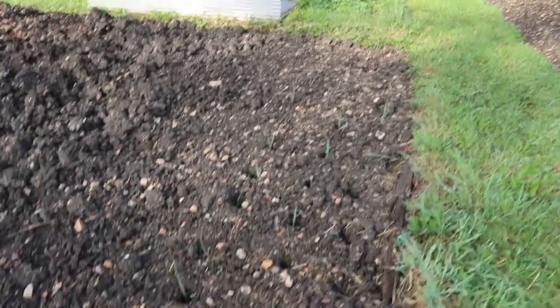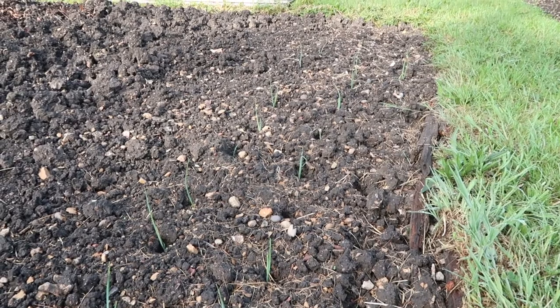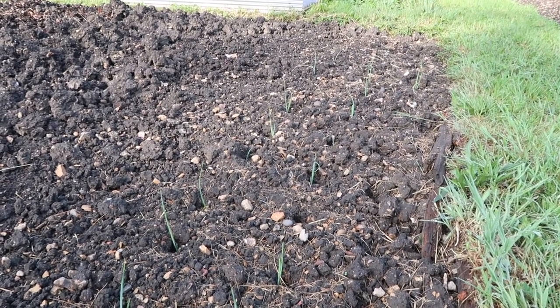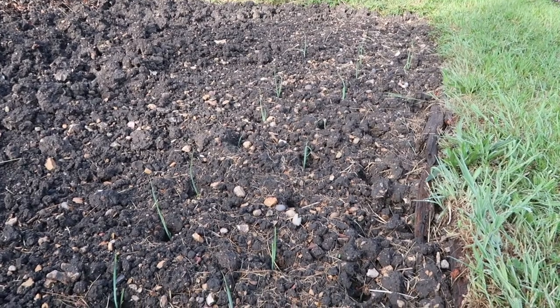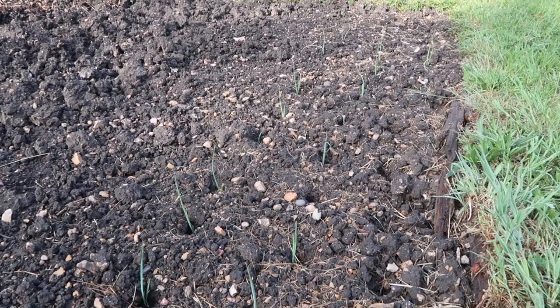This is this year's crop of leeks. Now I'm a little bit disappointed. I'm just trying to do a count. 1, 2, 3, 6, 8, 10, 12, 14, 16, 18, I think there is there. 18 out of what I planted, which was 42 leeks.